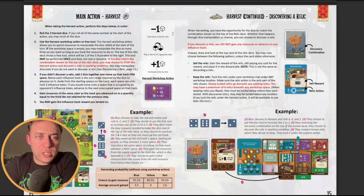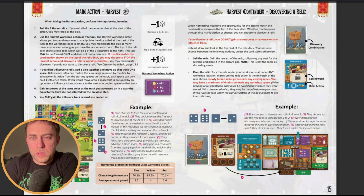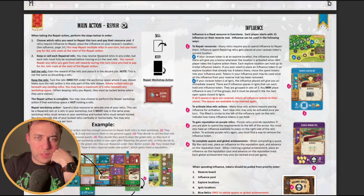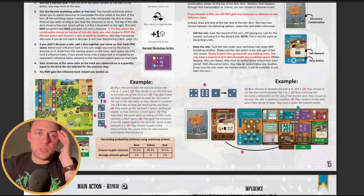Then we have the harvest action: roll 3 dice, moving up an influence track, which gives you rewards, or you can use those dice to just discover a relic so you don't have to gain resources to do it. And then finally we have the repair action, where you choose the relic that you want to repair, so you just complete the objective. So the influence track gives you certain things.